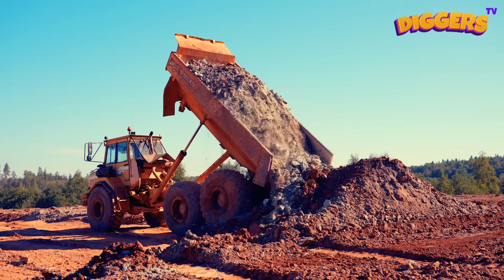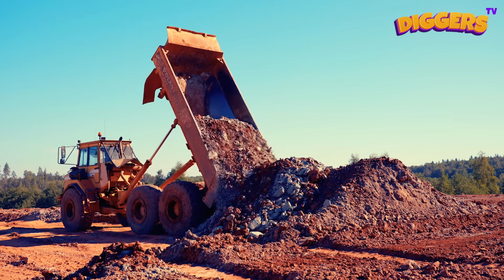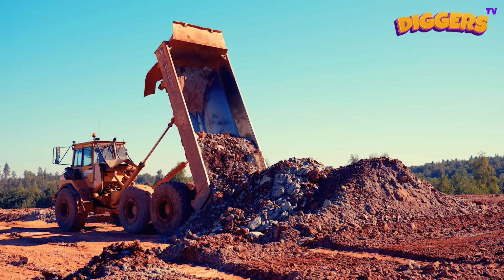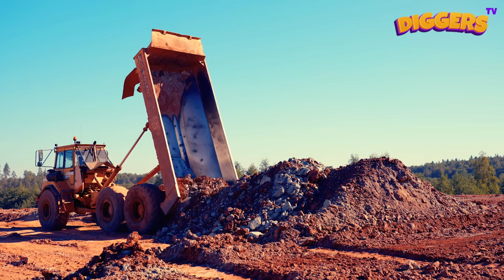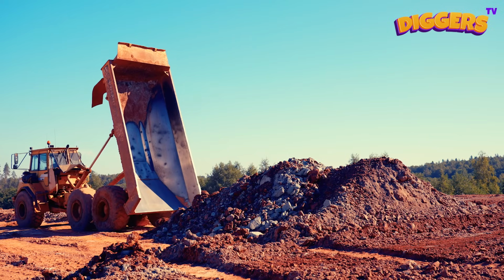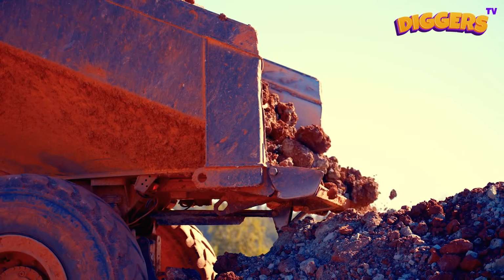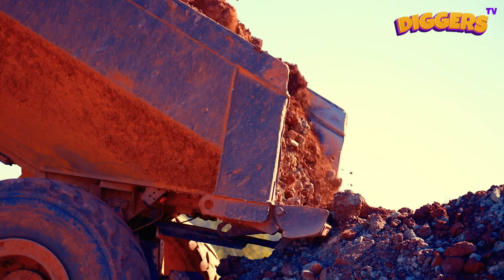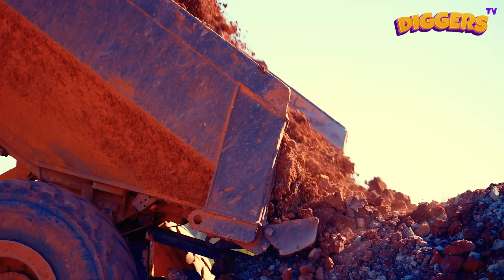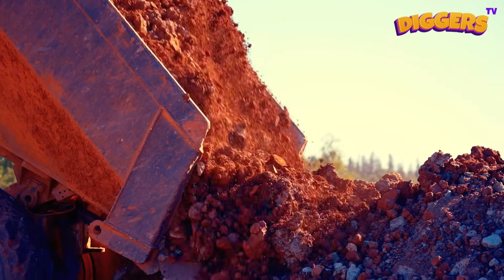This truck has a huge dump body in which you can transport tons of sand and stones. The wheels of this truck are incredibly huge. This comes in handy for moving over bumpy grounds. Dump trucks are powerful vehicles that can be used for mining sites, general construction, and so much more. What a fascinating machine! Awesome!